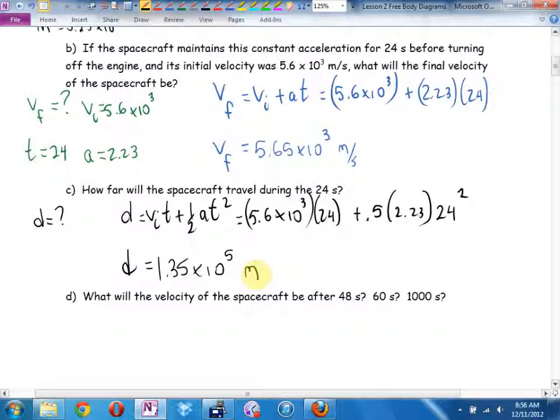So we thrust for 24 seconds and then we shut the engine off. What will our velocity be after 48 seconds? Anyone? Nope. You fell into my trap. We're no longer accelerating, so we've set our acceleration off at 24 seconds.